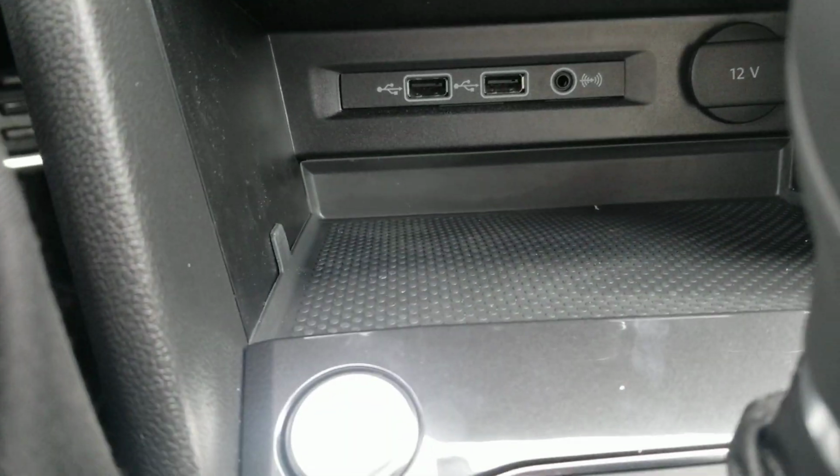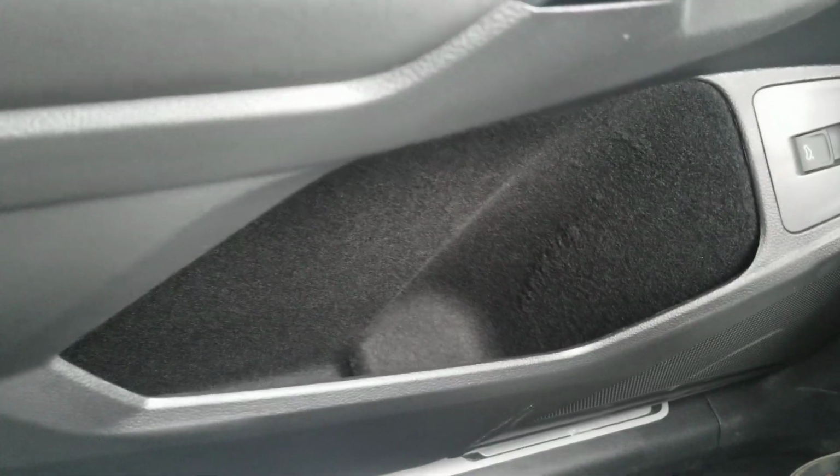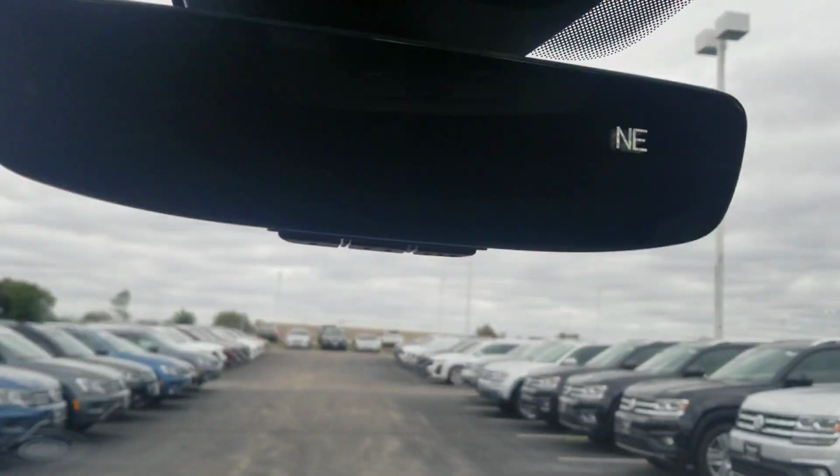Cup holders right there. Phone tray right there, so when your phone's charging, you just plug it in and set it there. That is not wireless charging. That comes in 2020. Here's a look at the cup holder and bottle holders in the door. Nice heated seats. Up above right here is an edgeless mirror that's auto dimming with HomeLink. 3-door garage door memory buttons right down here at the bottom. Also a compass right there.